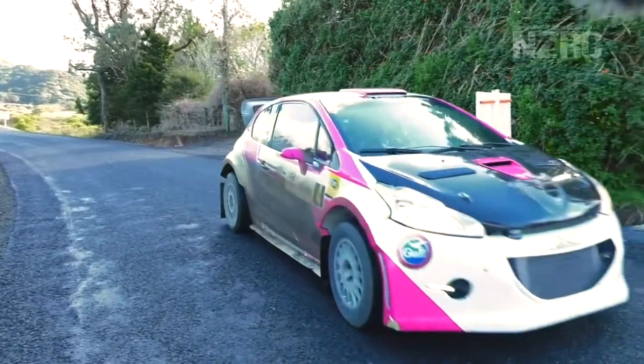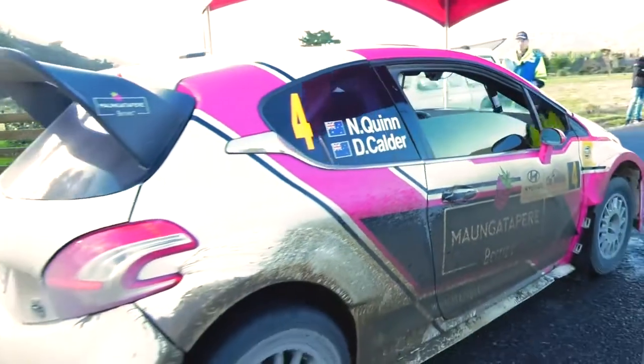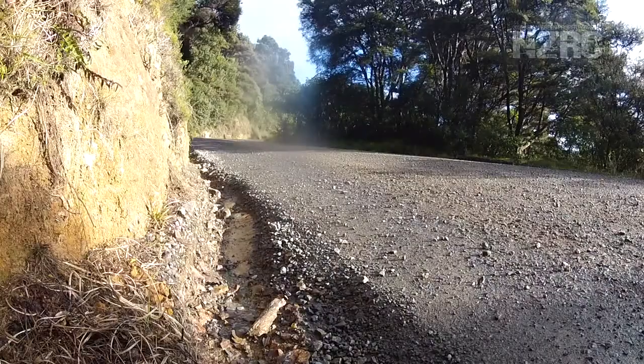Nathan, not the first stage you wanted on the car, mate. No, I seem to have a problem with the brakes. I said last time I need a good brake, but yeah, just lack of confidence, I think. So just getting a feel for the car, and I boiled them pretty early in the stage, and just had to crawl through the last probably 4 or 5K.